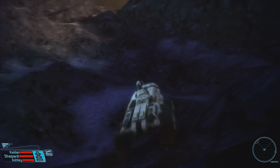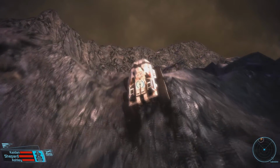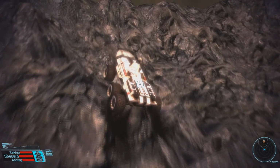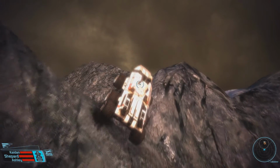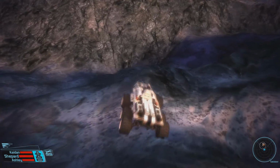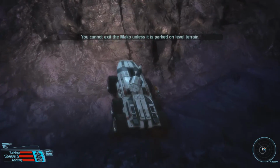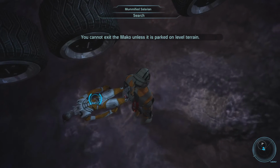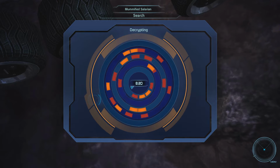Okay. Is the anomaly almost there? Come on, Mako. Come on, Mako. You're almost there, Mako. Come on, you can do it. You can do it, buddy. Another mummified Solarian. Heading to position. Made it, just in time.